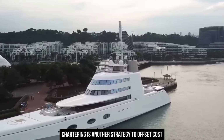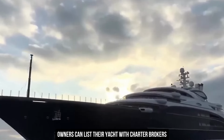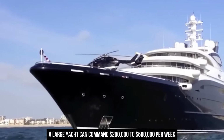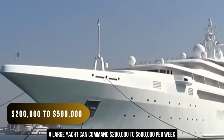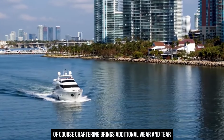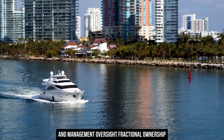Chartering is another strategy to offset costs. Owners can list their yacht with charter brokers when they're not using it, earning income that covers a portion of annual expenses. A large yacht can command $200,000 to $500,000 per week in charter fees, depending on size and season. Of course, chartering brings additional wear and tear and requires more intensive crew and management oversight.